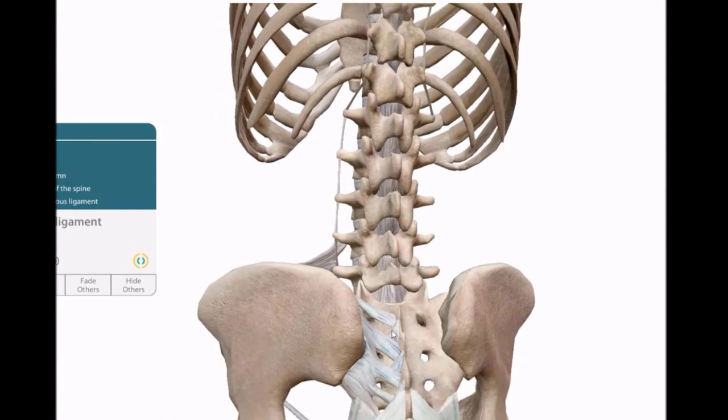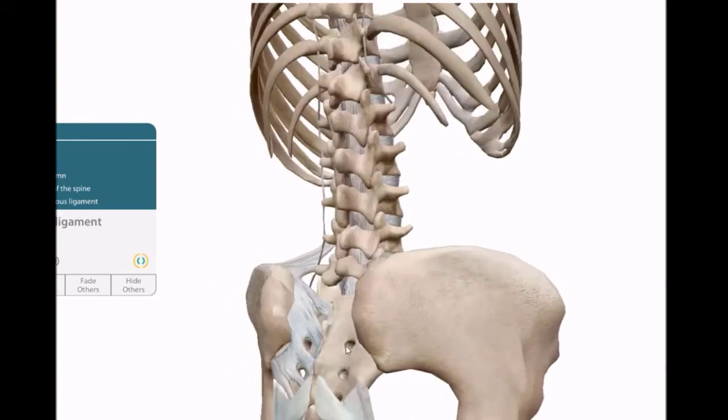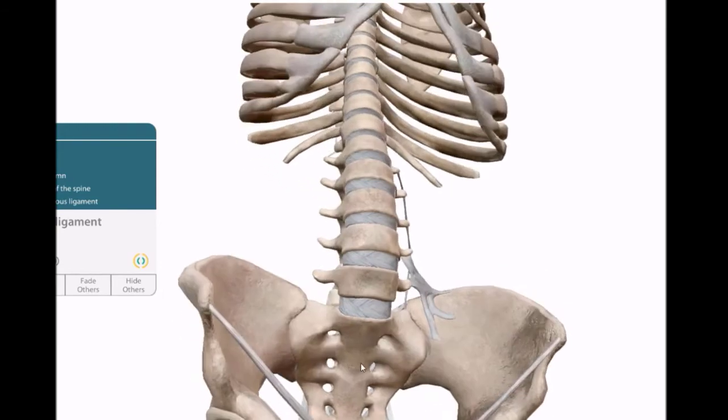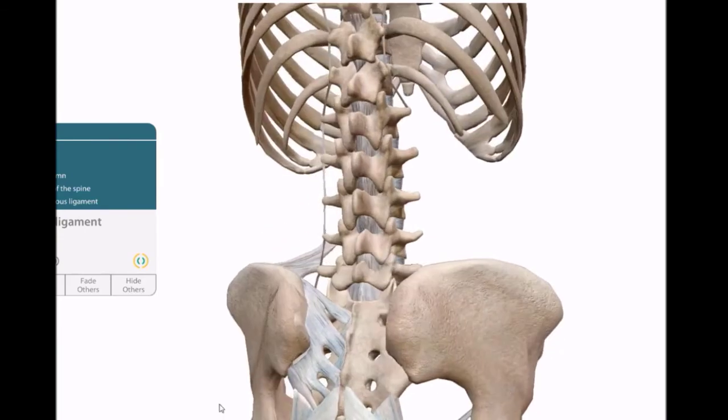That is where the sacrum gets wedged down inside the pelvis. It does not have a uniform shape because it's not supposed to move very much. It really is wedged down in there. Can it move? Maybe a little bit, but it's very well supported by ligaments, and it has an irregular shape so that it stays nice and stable.